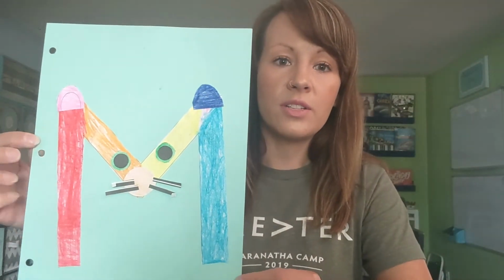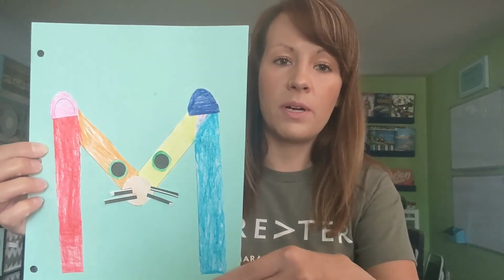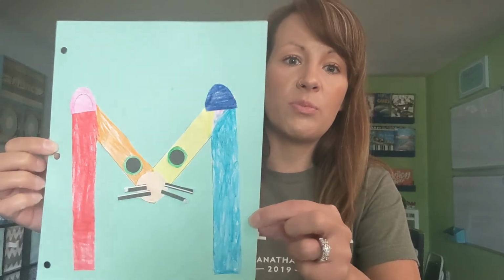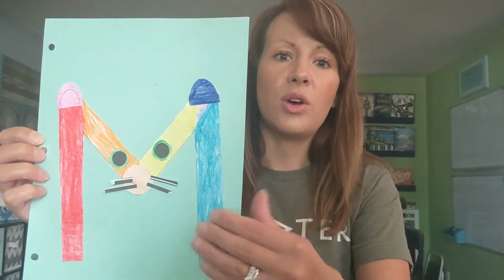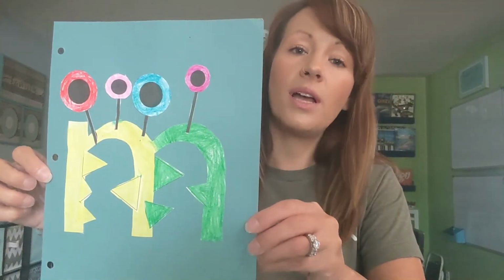An activity that I found to help reinforce every letter that we were learning, I found on teacherspayteachers.com. It was a craft of each letter. These would be on a sheet of paper. He would color it, cut it out, and then glue it to a separate sheet. Every letter would have some kind of visual of the sound. So mouse, and they had capital letters and lowercase letters. So this one was monster.